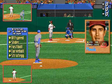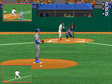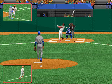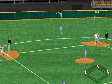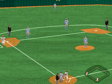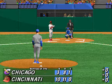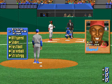Up at bat number 23, Hal Morris, a .335 hitter. He's 3-for-3. The pitch. Fly to left center. It's out of here. A 3-run home run for Hal Morris. At the plate, Thomas Howard, batting .264.